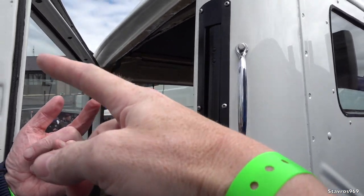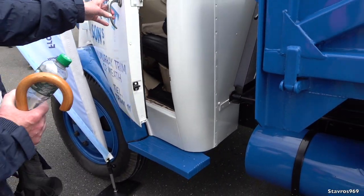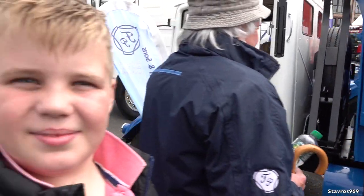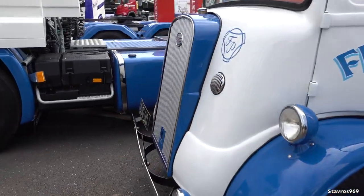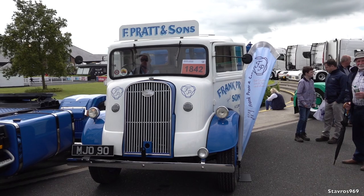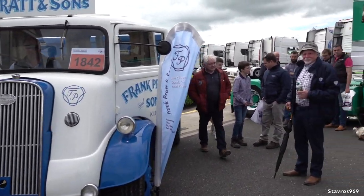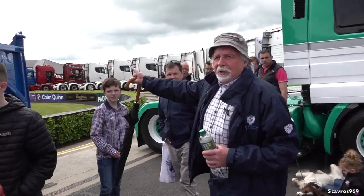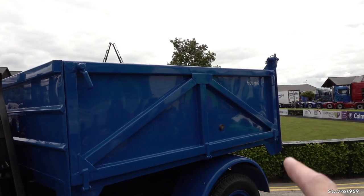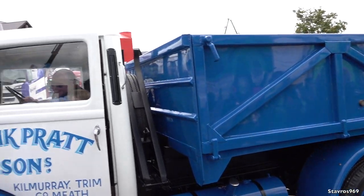The indicator pops out through here, look. The Fordson. Let's just get a quick shot of the front of it there. Nice piece of work there from Frank Pratt. 1948 Fordson. What's the payload, Frank? 5 cubic yards. So what are you allowed to gross legally? Whatever 5 cubic yards weighs, guys, that's what you're allowed to gross on this tiny little Fordson.